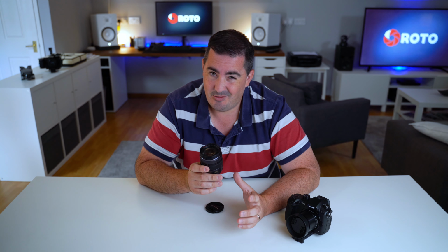I've had this lens for nearly 3 years and it's been my workhorse for everything. Commercial videography, wedding videography, on tripod, on gimbal, doesn't matter. This has pretty much been attached, especially since I got my GH5. It's been the lens I use at all times. Been a fantastic lens.